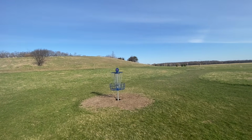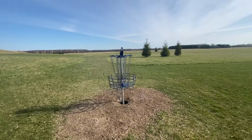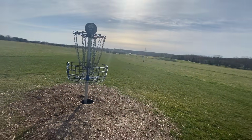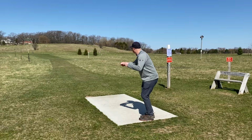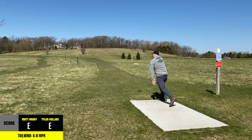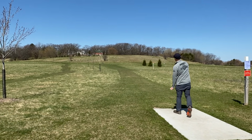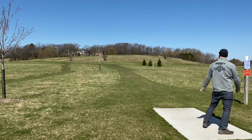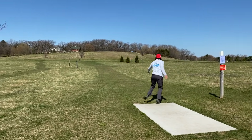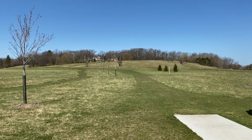Just so y'all are aware, all the holes here will be par 3s. Tyler will be putting with Exo Hard Links, and Matt Classic Blend judges. First on the tee, we have Matt Brody, who is throwing a Star Destroyer. Lands about 3/4 of the way up there. Tyler ripping his Echo DD3, puts a bit of hyzer on it, but he's down there a decent amount.